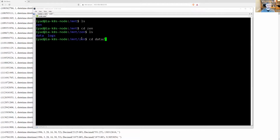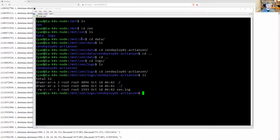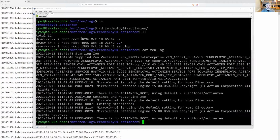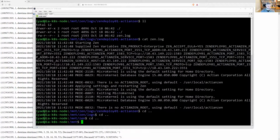There's nothing going to be in data other than just the empty folder, since we didn't create data this time around for this demo. However, logs, there's always going to be something in the logs files. And there's the Zen deploy 01 Actian Zen logs, and there's the Zen log. There we go. So your data and your logs can persist beyond deployments.